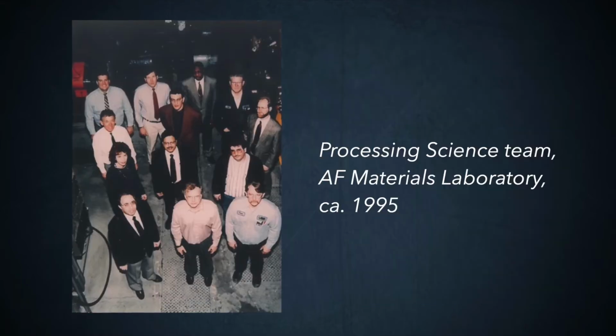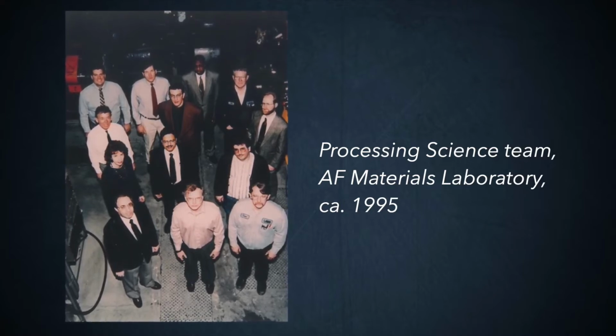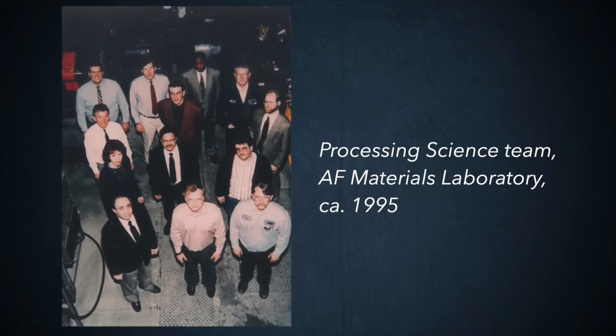The other parts of the program was to both develop and to characterize novel processes. Thirdly, complementing the material behavior models was to develop advanced computational techniques for simulating microstructure evolution. And lastly, we had to develop some of our own advanced characterization techniques. So those are the four major areas, and that's work we've done since 1991 to the present. It's evolved over time, but that's been the basic thrust.